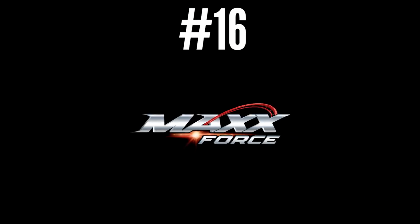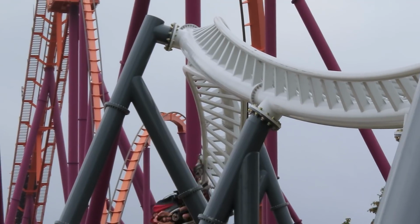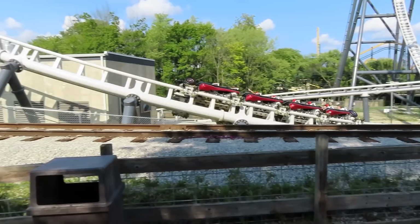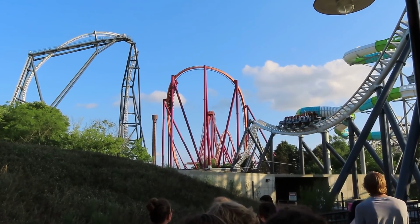Number 16. Max Force at Six Flags Great America, the Heartline Roll. We've talked about the slow inversions and how fun those are. Well, this is the world's fastest inversion. You take this at 60 miles an hour and it's pretty great. As lackluster as this layout is, I can't complain about the Heartline Roll. Your body isn't used to taking inversions that fast, so the intensity and whip of this one is really noticeable.